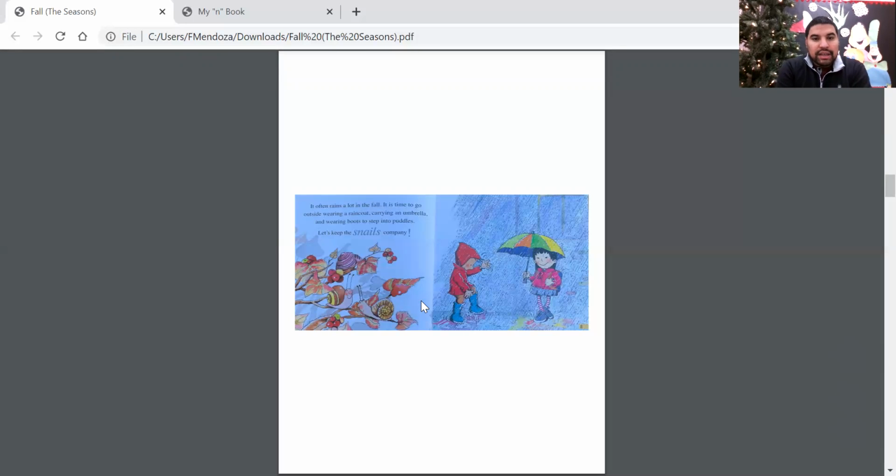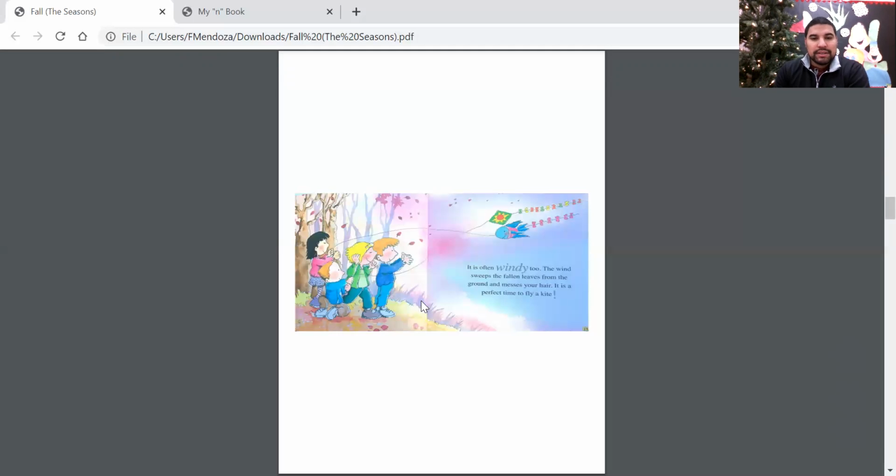It often rains a lot in the fall. It's time to go outside wearing a raincoat, carrying an umbrella, and wearing boots to step into puddles. Let's keep the snails company. You guys like to step into puddles? I don't. It is often windy too. The wind sweeps the fallen leaves from the ground and messes your hair. It is a perfect time to fly a kite.